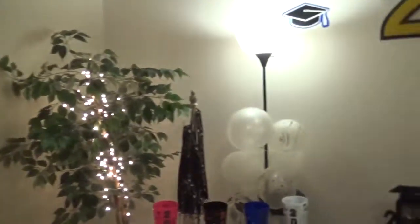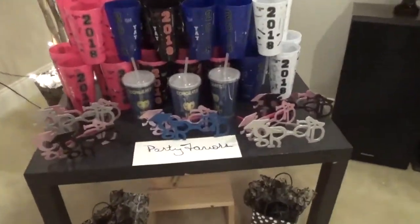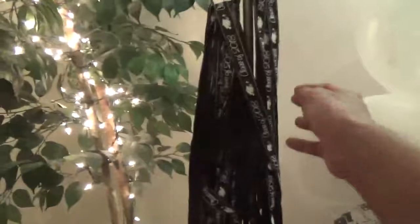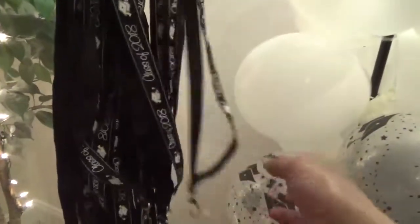And I'll turn around here. This is the party favor table. I just made these simple signs. At the top, I bought these lanyards. I have a lot left over. I got so many.